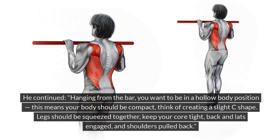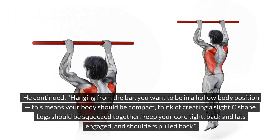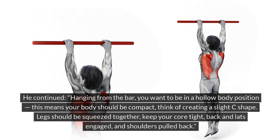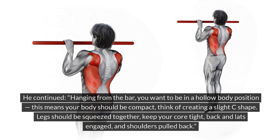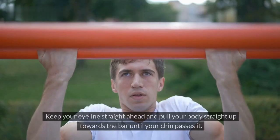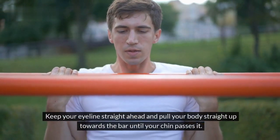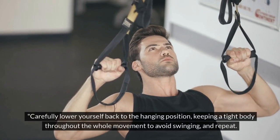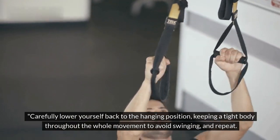He continued, hanging from the bar, you want to be in a hollow body position. This means your body should be compact. Think of creating a slight C shape. Legs should be squeezed together, keep your core tight, back and lats engaged, and shoulders pulled back. Keep your eye line straight ahead and pull your body straight up towards the bar until your chin passes it. Carefully lower yourself back to the hanging position, keeping a tight body throughout the whole movement to avoid swinging, and repeat.